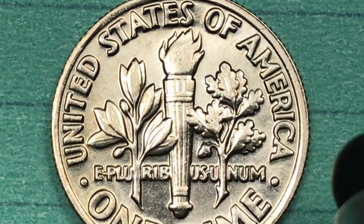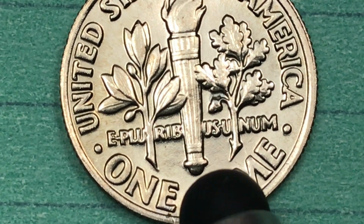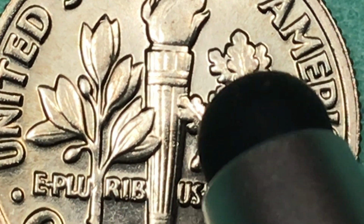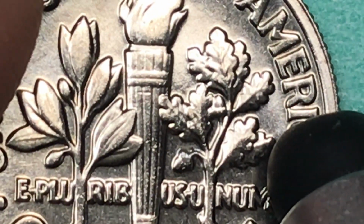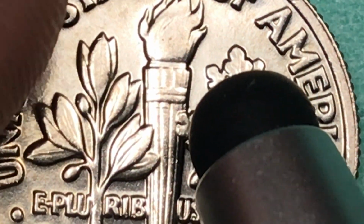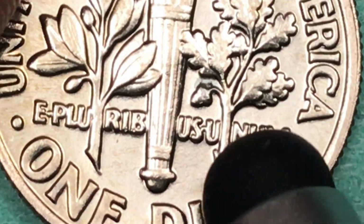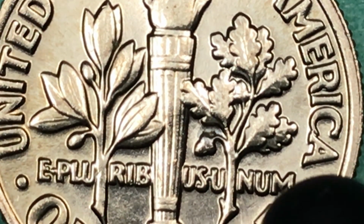At the top it says United States of America, E Pluribus Unum through the center here, one dime at the bottom, and then this is where you determine the value of the coin. Do you have a full bands or a full torch bands version? And we see here two separate bands at the top. We almost see two separate bands at the bottom, so this won't be our full bands version.